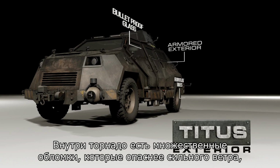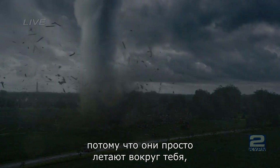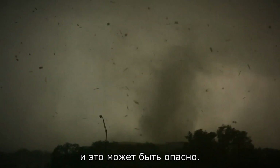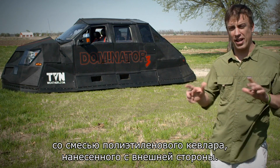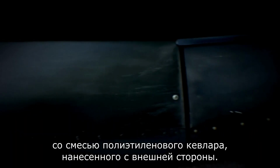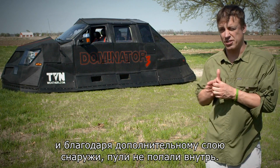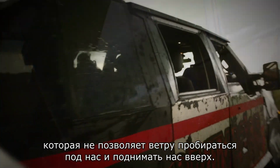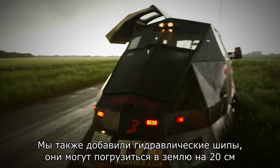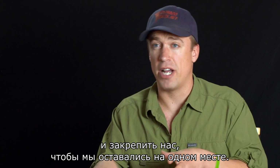It's actually the debris inside a tornado that's more dangerous than even the raw wind speed, because you add that much more momentum when there are things flying through the air, and it can be very dangerous. So the exterior of the Dominator is 16-gauge steel with a polyethylene Kevlar composite spray on the outside. And we tested it by shooting 2x4s at the Dominator, and with that extra coating on the outside, it prevents projectiles from going into the cabin. It also has an aerodynamic outer shell, so no wind can get underneath and lift us. And we added hydraulic spikes that will drill into the ground 8 inches and fasten us to the ground and prevent us from sliding.